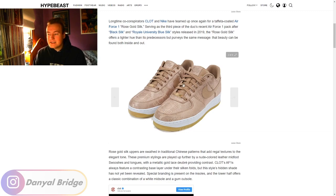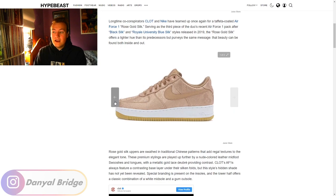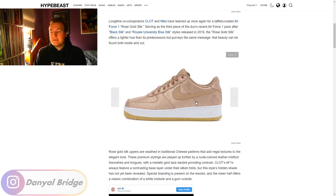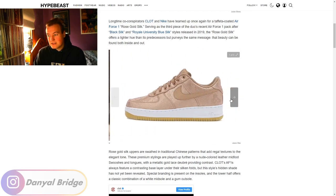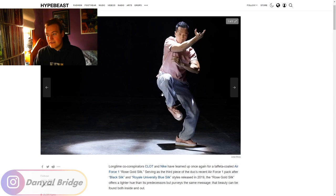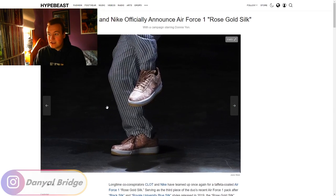You're gonna be seen from a distance if you're wearing these, because of the color, because of the level of detail. I've never seen the CLOT Air Force ones in person, but I reckon you'd easily be able to see all these Chinese detailings from a distance. So I would say keep your outfits very simple to rock these bad boys.